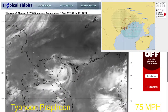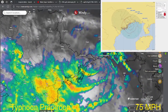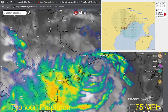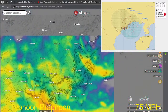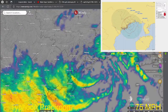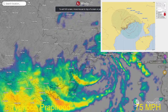But that is a confirmed landfall. Let's pull back up the Windy radar and let's see how far in it is. Yeah, the center of it is completely over Cat Ba right now. You'll see it better on here. Yeah, just passing over Cat Ba right now. My heart goes out to anyone in northern Vietnam right now, because this could be a very, very bad system.